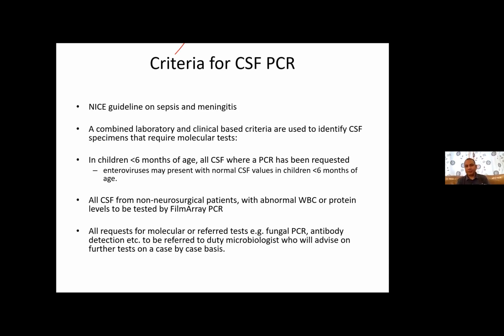Now, for any other request for CSF PCR where the CSF is normal, or, say, there is clotted blood there, so the lab cannot decide whether there is a high blood cell count or not, even protein becomes unreliable, those cases would come to me as a microbiologist, and they will ask me whether this requires PCR or not. I would find out from the hospital system, either electronically or from the patient's clinical team, what was going on, and then ask them to do it. Now, one test here in the UK costs £150. And by not doing almost, I would say, a third of our CSF tests by using this criteria, we are saving quite a lot of money.